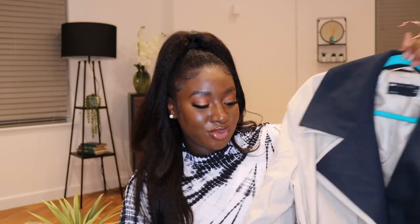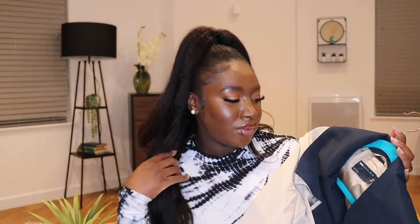I got this in a size 14 and it is very oversized. If you're like me and you like your coats to be quite oversized, you only need to go up one size when it comes to the trench coats in ASOS, because they are made to fit a lot more oversized.